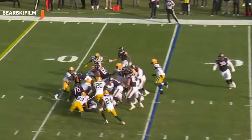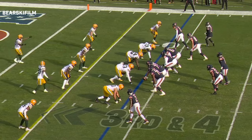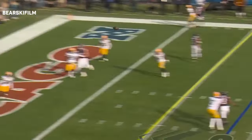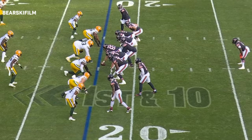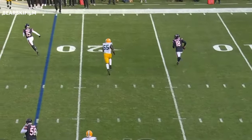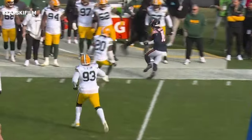Here's Roschon Johnson as the touchdown. Swift back in the game, they fake it to him. Williams looking, Odunze's covered, no one there. Gets away from Enad Gorian.